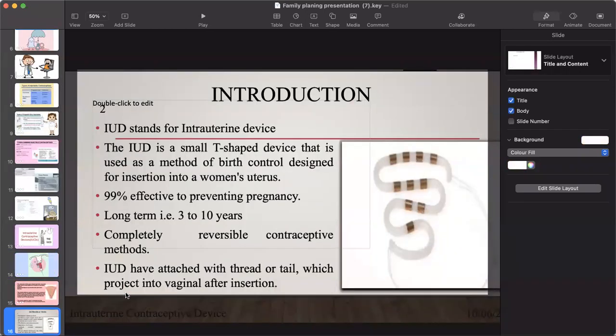Introduction: IUD stands for intrauterine device. The IUD is a small T-shaped device used as a method of birth control, designed for insertion into a woman's uterus. It is 99% effective in preventing pregnancy, long term, that is 3 to 10 years, and completely reversible. IUDs have a thread or tail attached, which projects into the vagina after insertion.